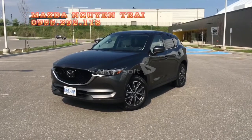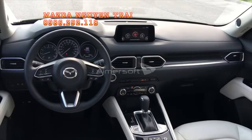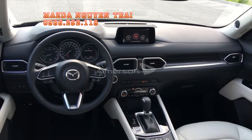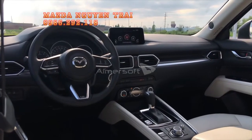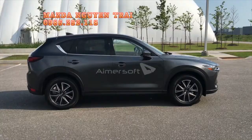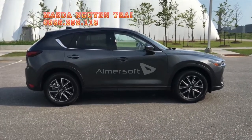The Kodo design language resulted in a very sporty looking thing that looks like a shrunken little CX9. The interior is really well made, and almost all materials are high grade and plush to the touch. It feels very luxurious, and ergonomically it is really straightforward. The GT model, fitted with the technology package on top, will cost you 36,600 Canadian dollars, which is really good value considering what you get.